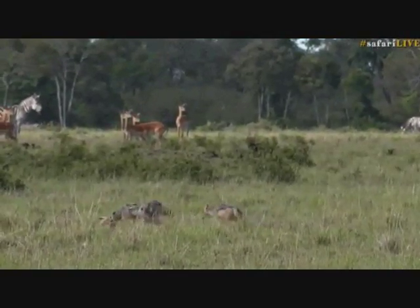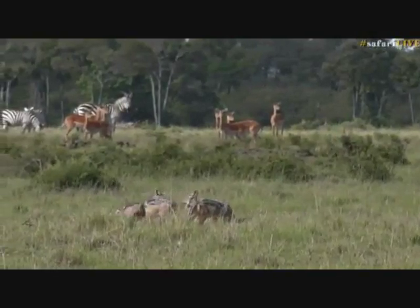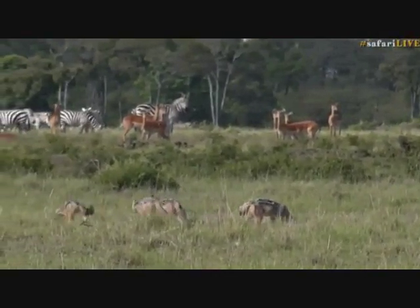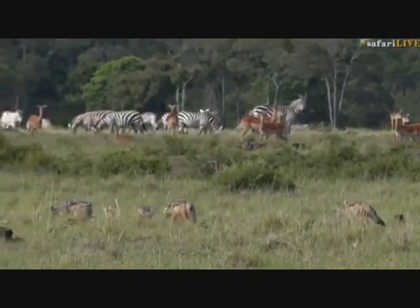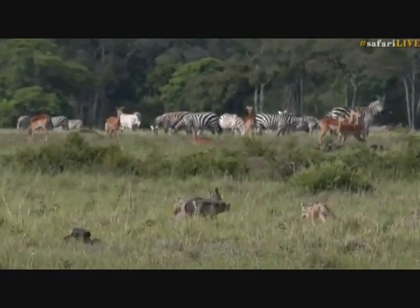See the little one just rolling around. You can see they're slightly still mottled. They almost got their adult colors, though. You might find that they're almost 6 months old. I think somewhere around there, maybe between 4 and 6 months old.